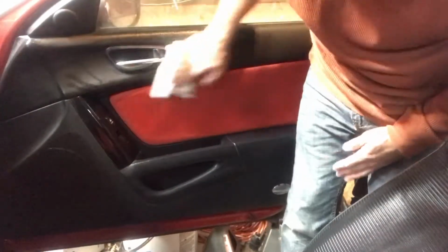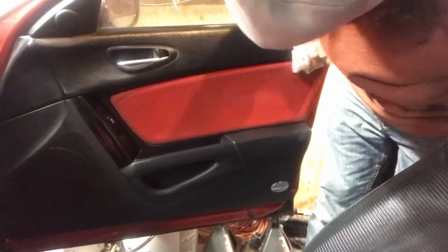The speakers have mold in them. I'm going to pick the door skins off again for those. That'll be for another day though. But yeah, I'm not too disappointed. Rory will drive again. Alright, let's go take a look at the last rear bucket seat.